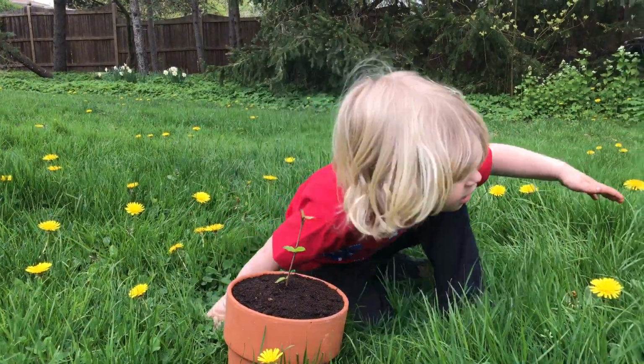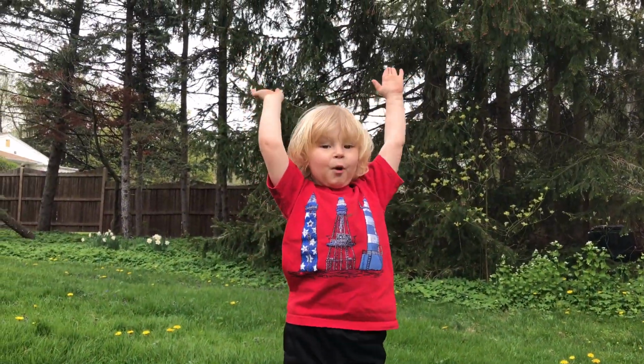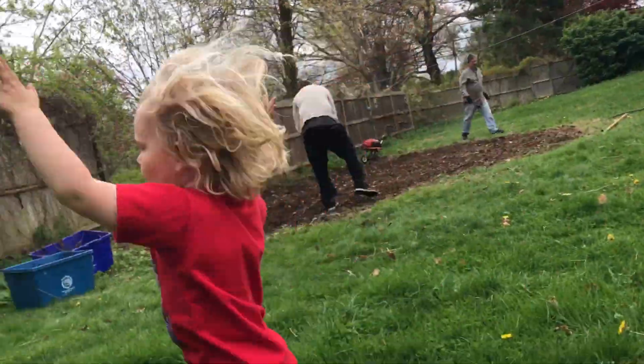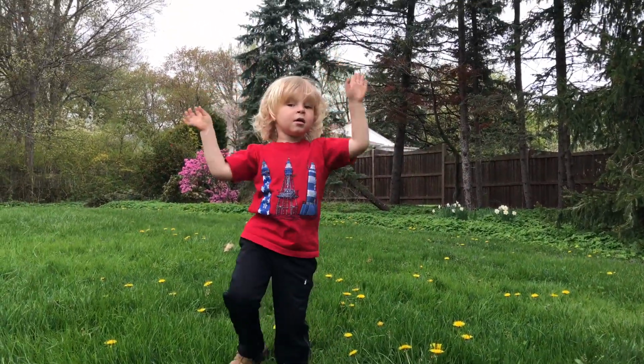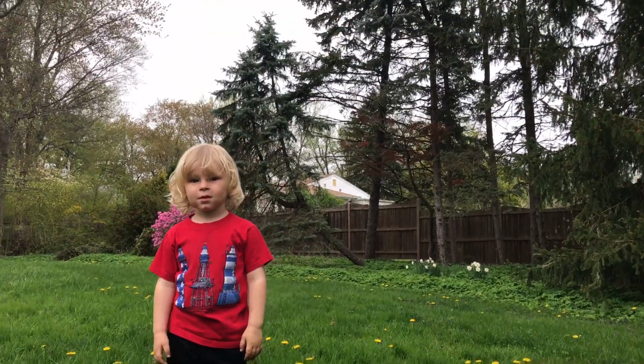Yeah. Do you think it will grow up to be very tall? Yeah. How tall? I grew up. You did? Will we plant it in our new home? Yeah. Mm-hmm. Do you think it'll end up being as tall as that tree?